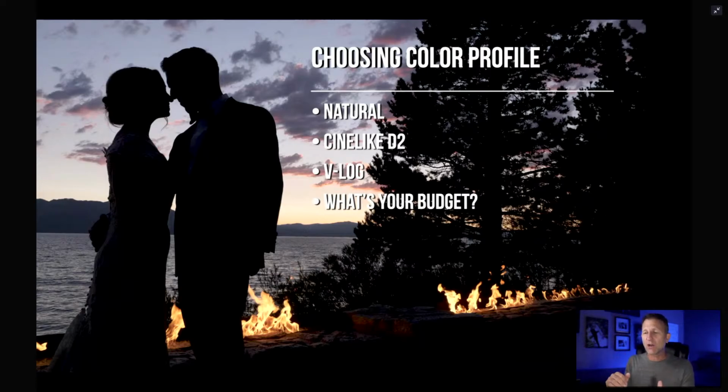When you shoot in V-Log, you really should color grade the film, and that should be a serious process, a very, very intentional step. You're not trying to make your film look like that LUT. You're trying to make your film look unique to you. That's why you shoot in V-Log and put a LUT with your variations on it. Maybe it's a couple different LUTs.